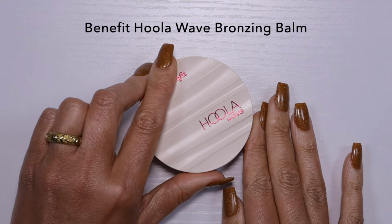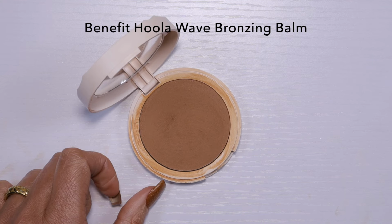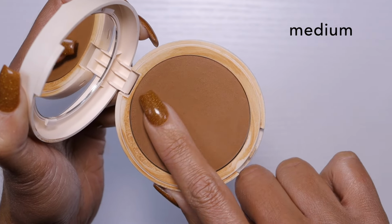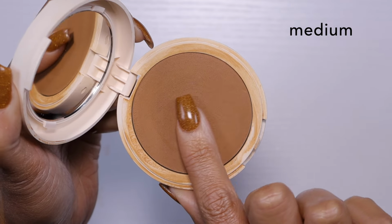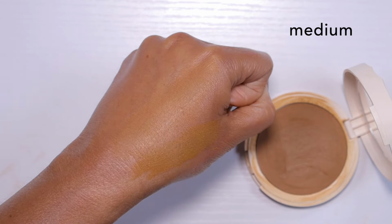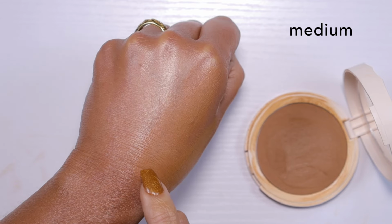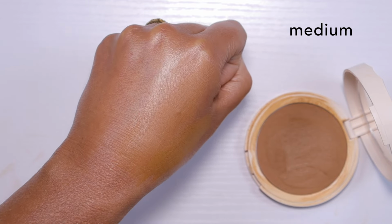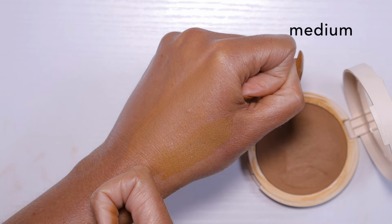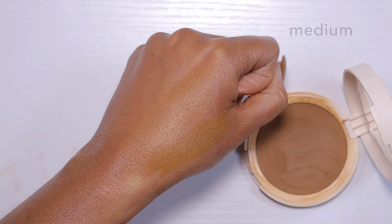Let's look at the Benefit Hula Wave Bronzing Balm. I've been singing the praises of this bronzer since I got it. It's a very sheer bronzer. I have mine in the shade medium. The undertone I really like on this one. You can see depth-wise, it's not very far off from my skin. My face is typically lighter than my body. A lot of people's are. I keep my face much more covered when I'm out in the sun. I use retinols, all of that. But this is a sheer product that is just perfect and easy to use.